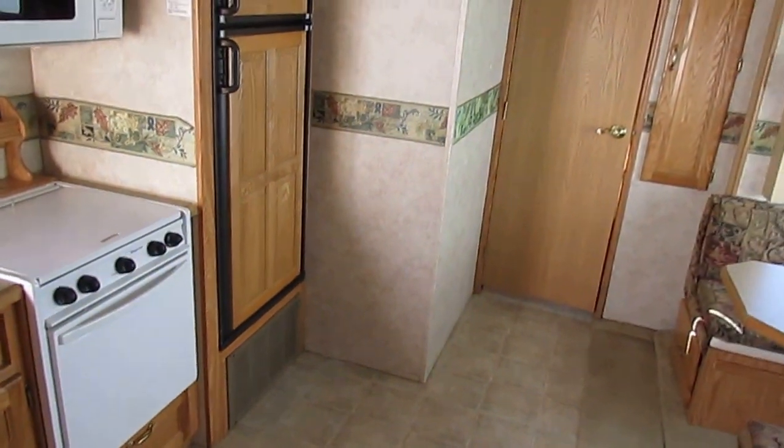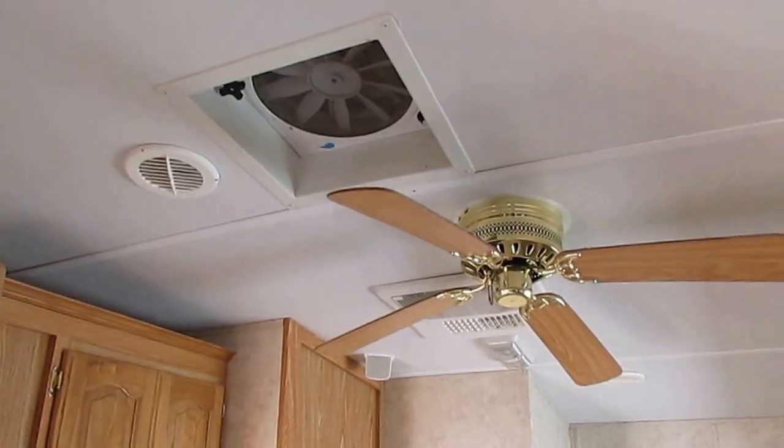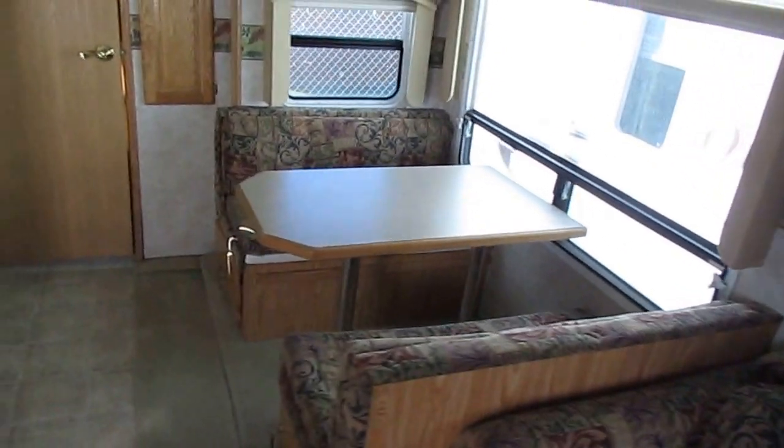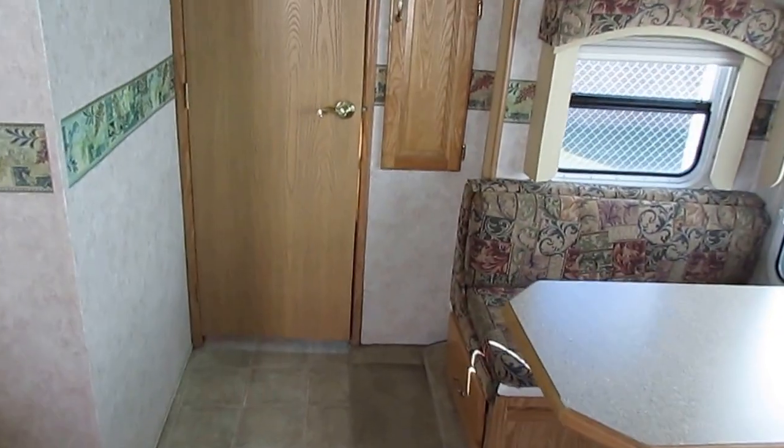It's a nice RV, folks. We're going to go through it. We're going to make sure everything functions perfectly. I don't think we're going to have any problems with this one. This one is in extremely nice condition for just having come in.